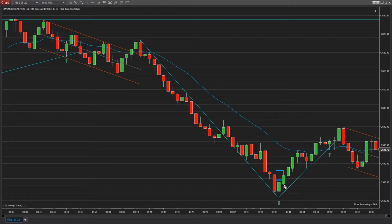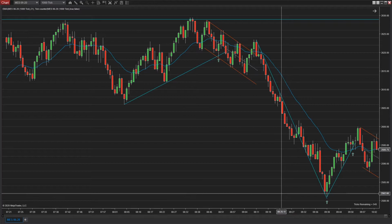And so again, I wouldn't suggest taking this all the time because it is a very aggressive setup. You can see you can't just take a bullish bar like this and get a scalp when it's far away from the EMA. Because if you look at this guy right here, this is a great bullish bar and you would have lost a trade right there. So definitely be careful on those kinds of setups.